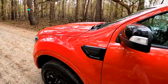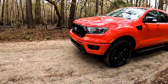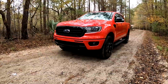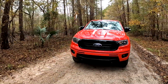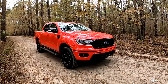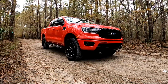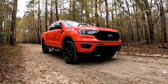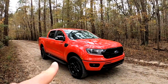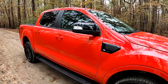I really like the styling. I think the Ranger is a good looking truck. I know a lot of people think it's too soft looking, too foreign truck looking. I really like it. To me, it harkens back to those 97 to 2003, 2004 F-150s, 2004 if you get a Heritage Edition like I have. I think it looks really good. I especially like the blackout package on it that gives you the black grille and black mirror caps. I think that looks really nice.